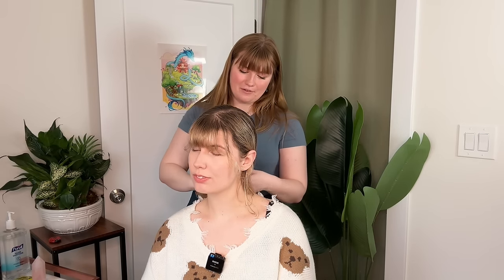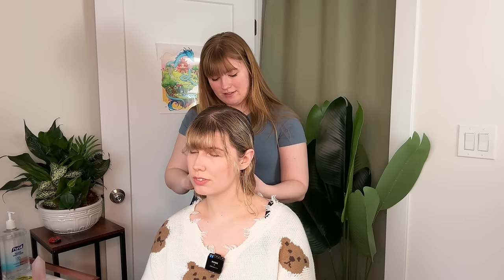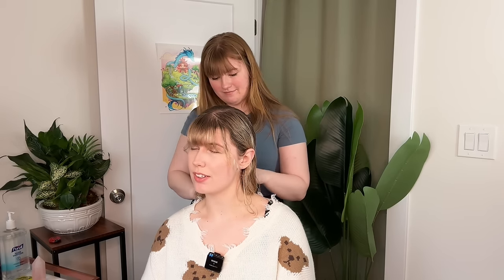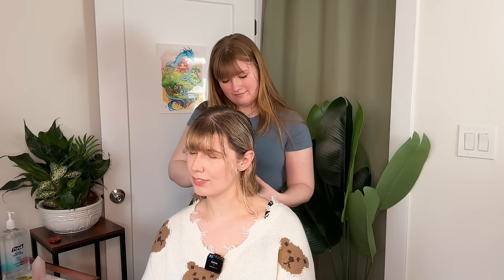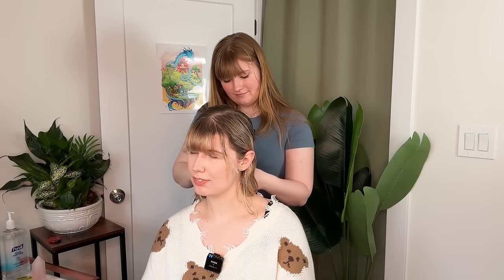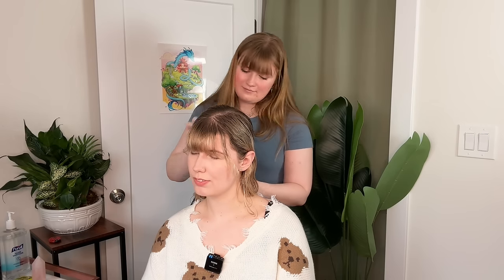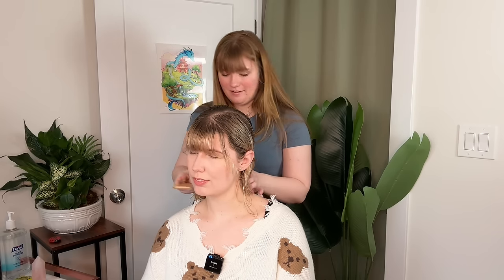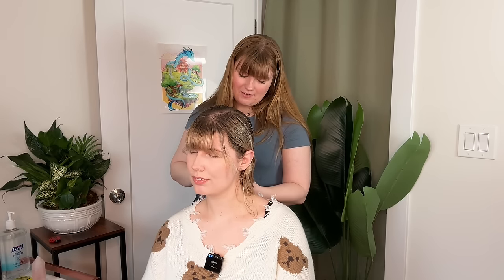First, I have this wooden comb I'm going to be using as a base detangler for our session here today. I do have very tangly hair. That is definitely something that this comb will gently soothe out. Let me know if I'm hurting you at all as well. I like to keep my touch nice and gentle, so starting with the ends and then slowly working our way up from there.